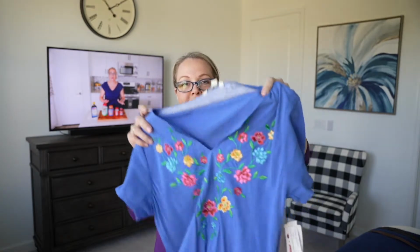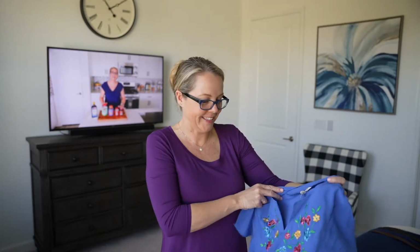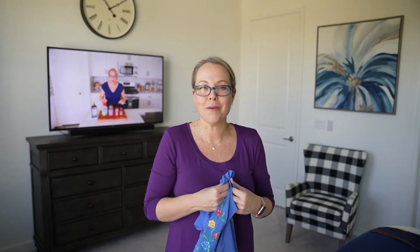I love all the little details that she adds into her clothing line. I just think it has like a garden feel, so definitely perfect for spring and summer. Well, let me go try this on and I'll be right back.